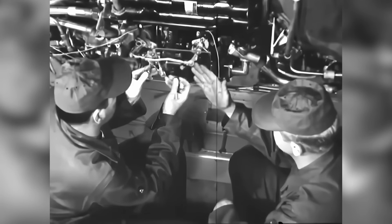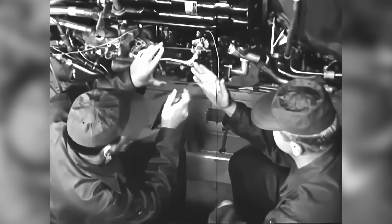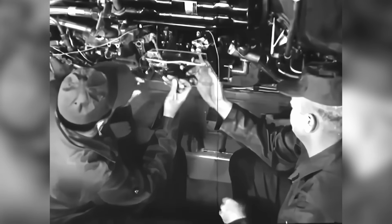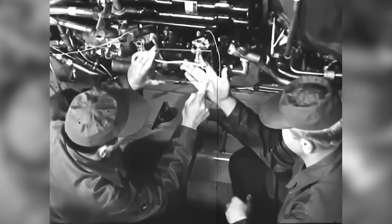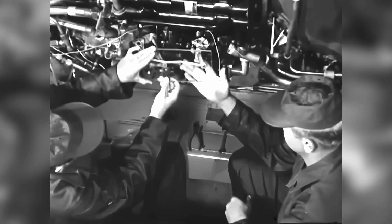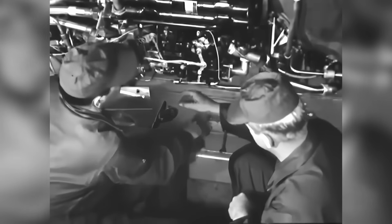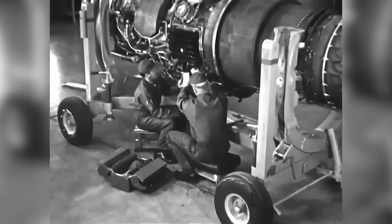Either the protractor or an etched template is used to again check the angle of the fuel control lever. It may be necessary to readjust the fuel control lever to obtain the correct angle. After corrections are made, all connections are then safetied.